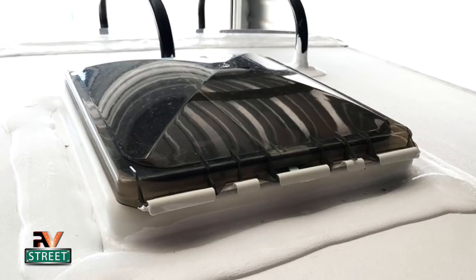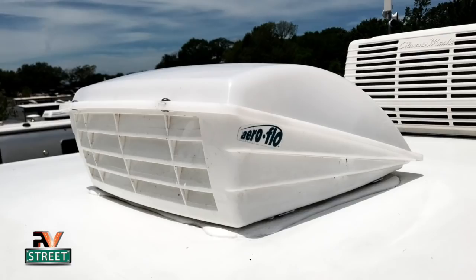I put new tinted vent covers on top of that. But then I added the vent covers on top of those. With these vent covers, it not only protects it from rain, we don't have to worry about that, but it also adds additional protection when you get a really hard rain or if it's hailing and that type of thing. I mean, vent covers just allow us to keep the vents open all the time and allow a nice breeze through the coach.